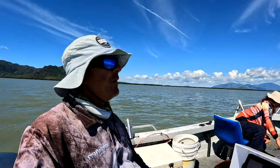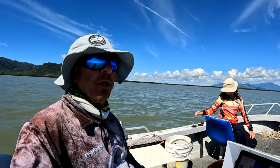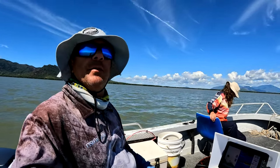We didn't catch many fish today. Ashley caught a queen fish. We saw some dugongs this morning, which was really cool. Have to see how the footage turns out on that. No, I didn't catch many crabs either.